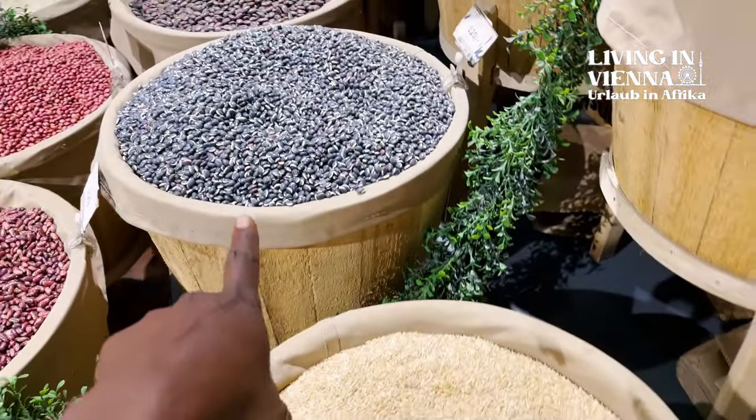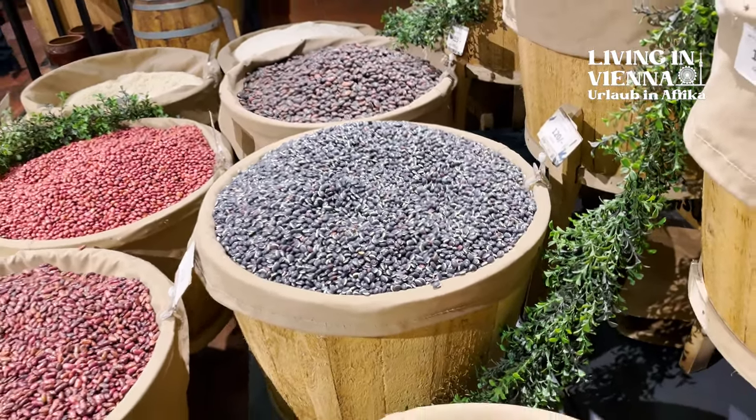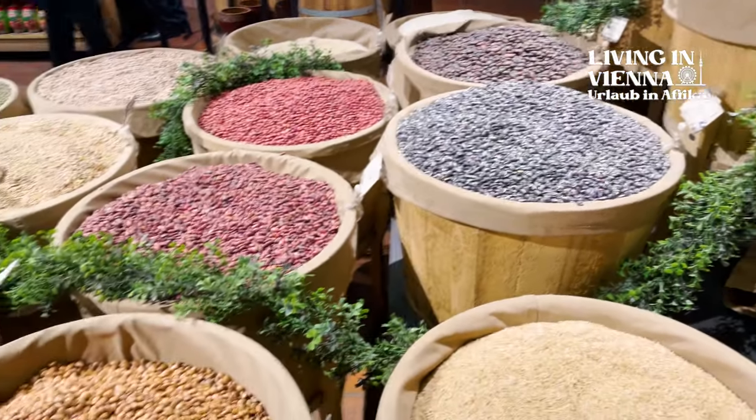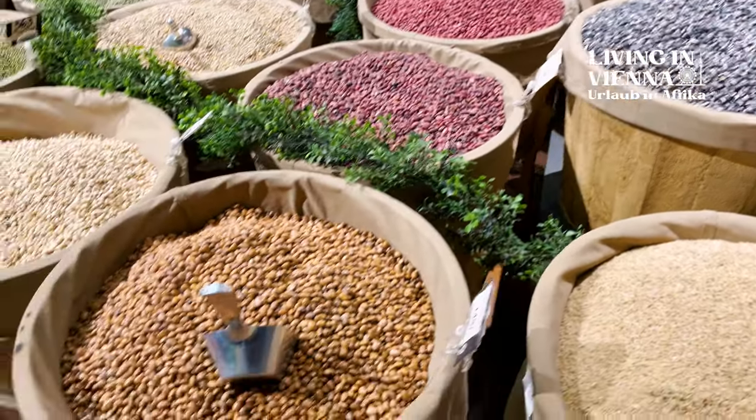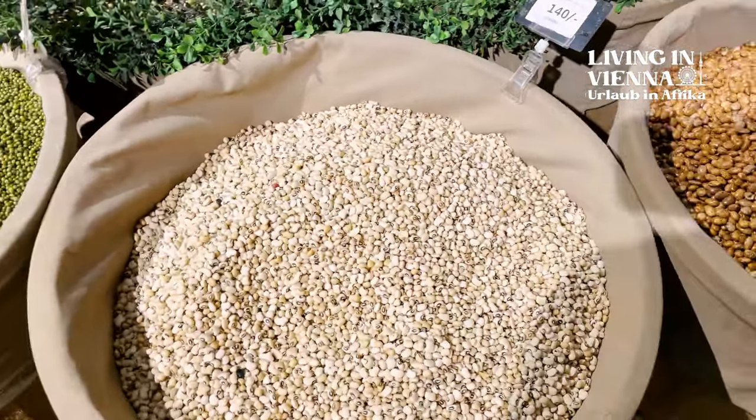These black beans are very healthy. And they're so good with chapati when you fry them with tomatoes and onions. These ones, we know them. These ones, you can find them easily out there.